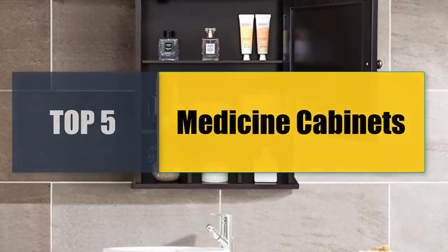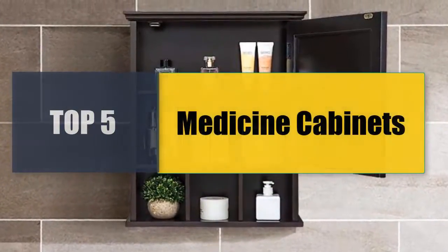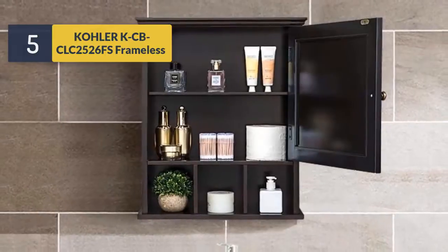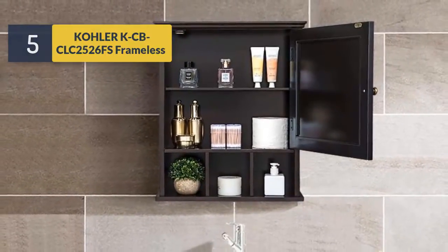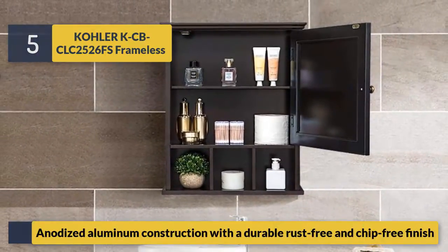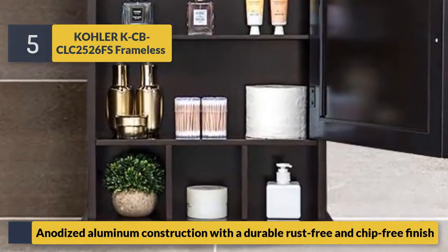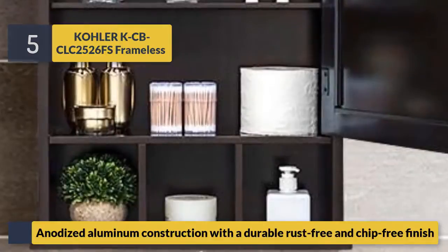Top 5 Best Medicine Cabinets. Number 5. Kohler KCBCLC 2526 FS frameless. Anodized aluminum construction with a durable rust-free and chip-free finish.